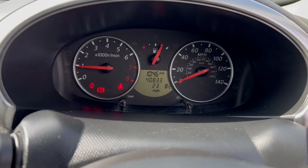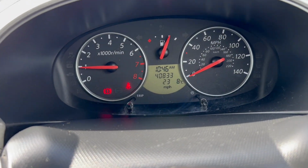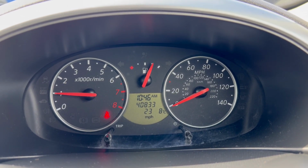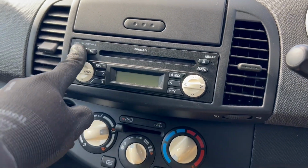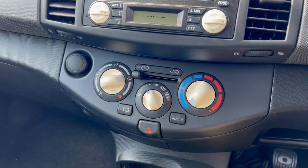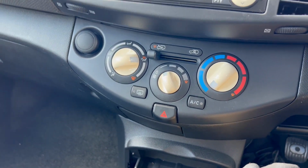Okay, let's check the clocks for any fault lights or anything like that. Any warning lights? We've got no warning lights and a mileage of 40,833 miles. Radio I've not been able to get to work. It's saying code, so I don't know if that needs a code, and I don't know where the code is. Air conditioning has been on. Don't know if it works. It's not really that warm at the moment.